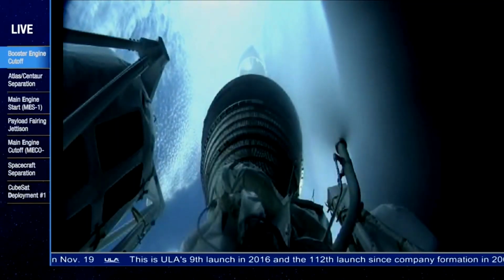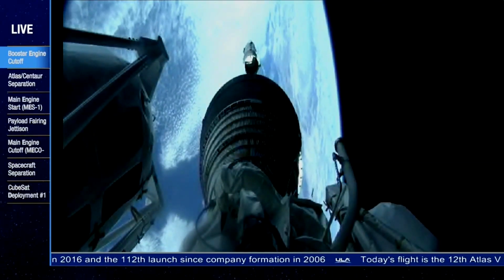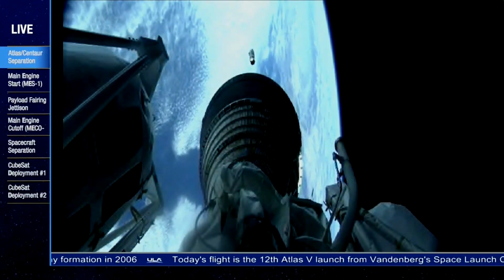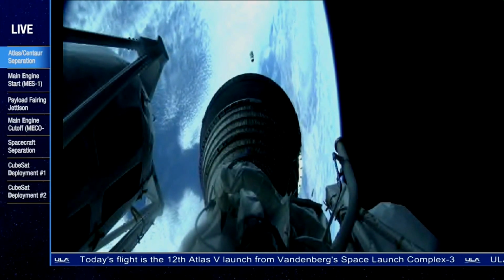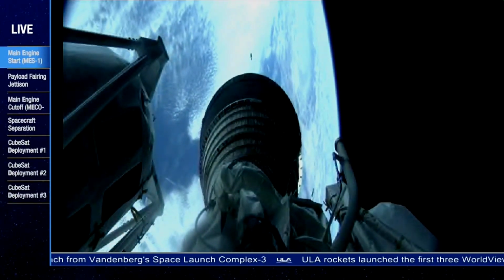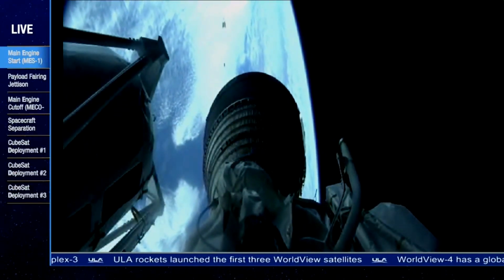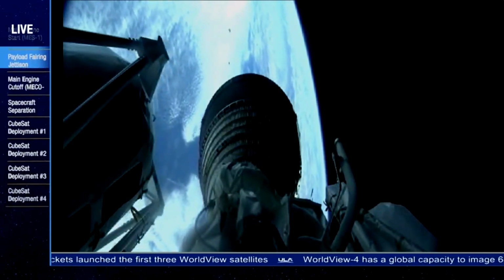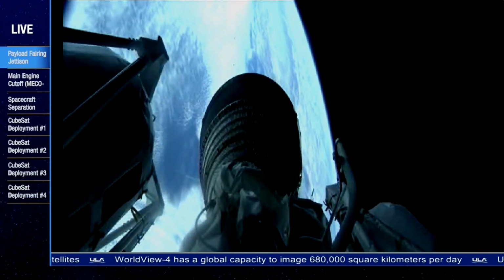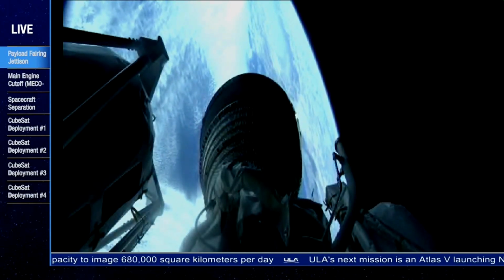Fuel restart on the RL10 and purge firing. The RCS is underway. Have ignition and full thrust on the RL10. Coming up on fairing jettison. We have indication of a clean jettison. That looks good. Current altitude is 133 miles, downrange distance 263 miles, current velocity 9,768 miles per hour.